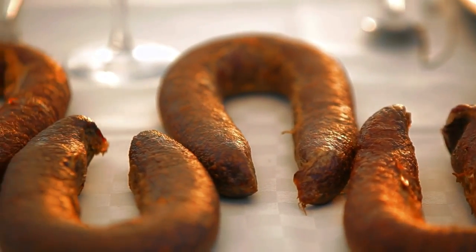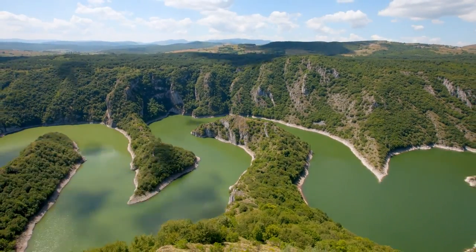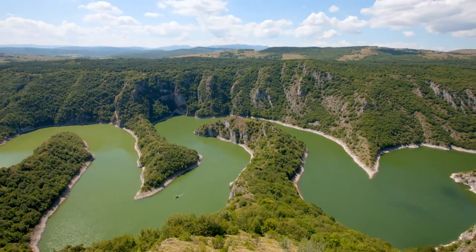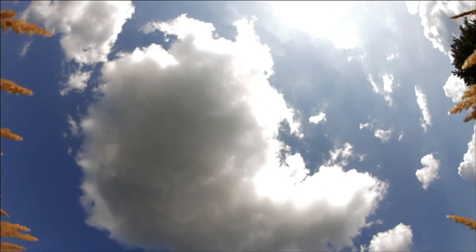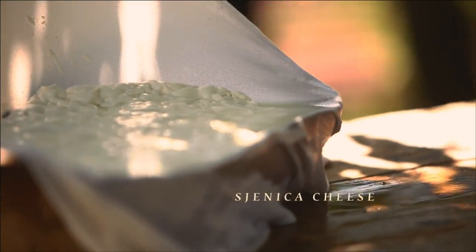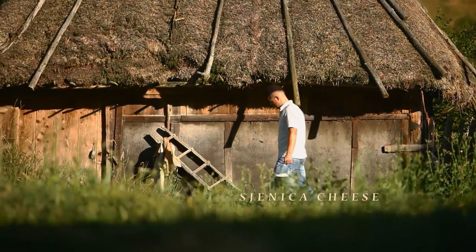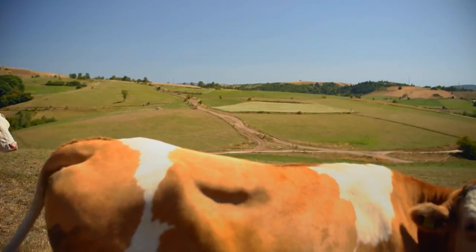Sujuk from Sjenica, made of mature veal, probably wouldn't be horseshoe-shaped if it hadn't been inspired by great uvets. Cheese from Sjenica is made of cow's milk, and along with Zlatar cheese and sujuk from Sjenica, is an excellent first course on the tables of Southwest Serbia.